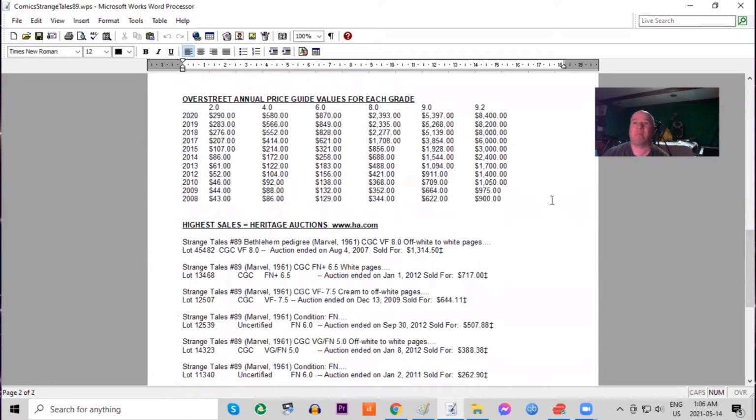In the Overstreet Annual Price Guide, you can see we've got examples here of the Annual Price Guide prices for all grades, down from a 2 up to a 9.2. These are raw prices. And you can see the growth in this book has been tremendous over the last decade. It's gone up about 800% in low grade and about 900% in high grade raw.